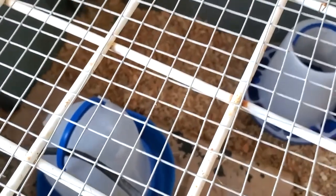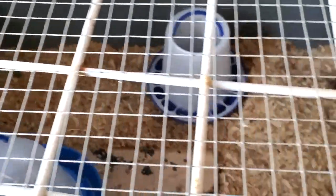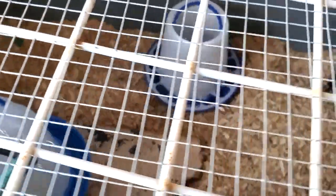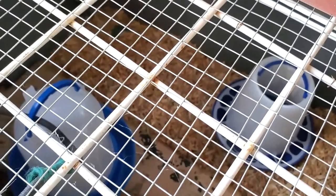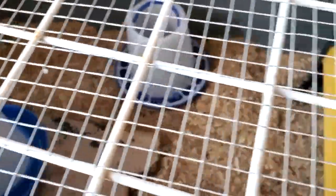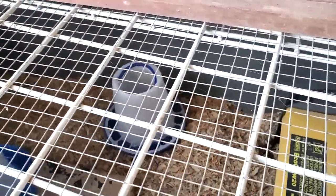I'm going to make up the special miracle water mix so that we've got a little sugar boost for them and some electrolytes and probiotics just to kind of help them make the transition. But yeah, this is going to be their little home for however long it takes them to feather out.